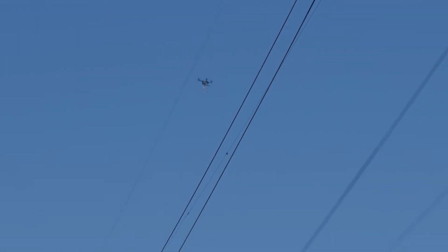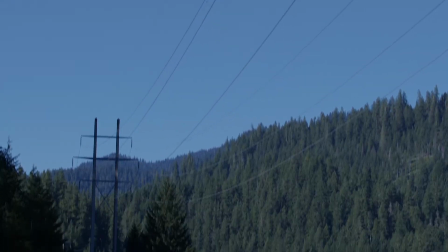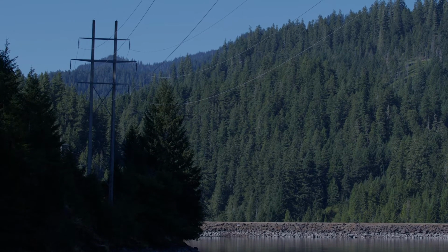My name is Andrew Janos. I'm with the Environmental Department at EWEB. Today we're installing bird flight diverters at our Carmen-Smith project to reduce collision risk for raptors and waterfowl. It's part of our greater environmental mitigation requirements for our FERC relicensing process, along with other wildlife and fisheries measures.